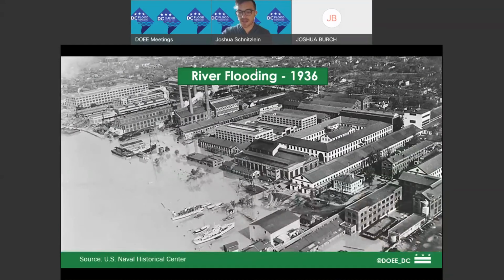As an interesting side note, at the time of this flood, Congress was less than a week away from debating the Flood Control Act of 1936, with floodwaters quite literally visible from the Capitol, which you can see on the top right. So it's no surprise that act was passed 3 months later in June, and it authorized levee systems to be constructed in DC as well as other areas.